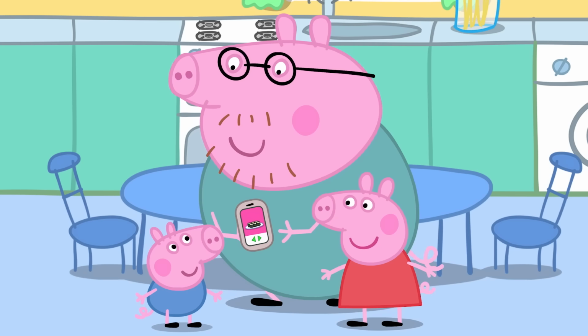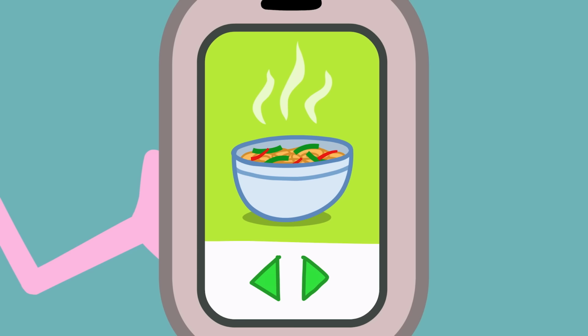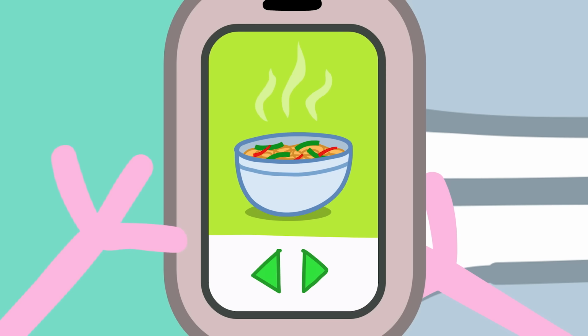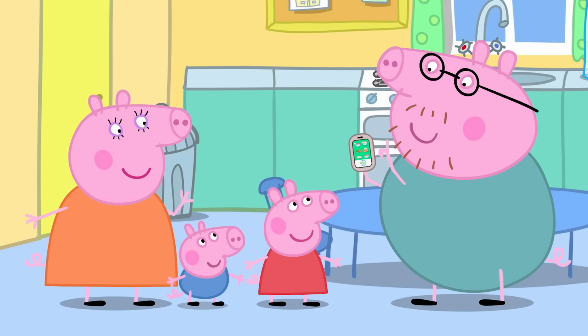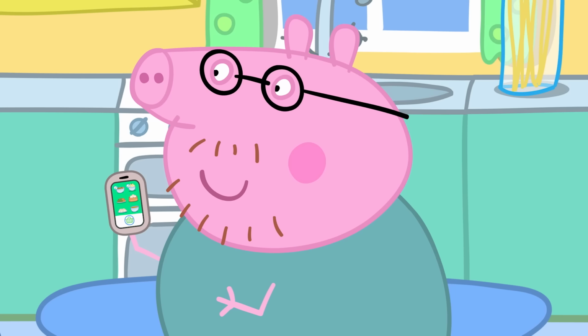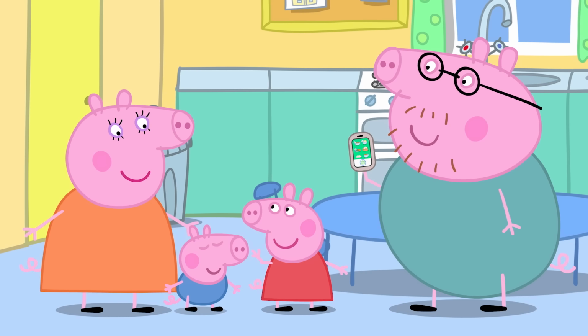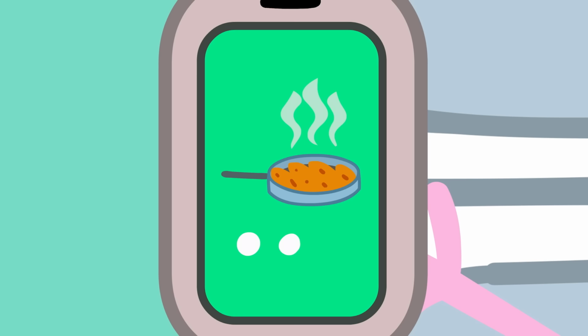Can we have this one, please? Peppa wants to order Chinese takeaway. Let's have this and this. And don't forget the special surprise. Peppa and her family have ordered lots of delicious food. What happens now? Well, first the restaurant has to cook the food, and then they'll deliver it.